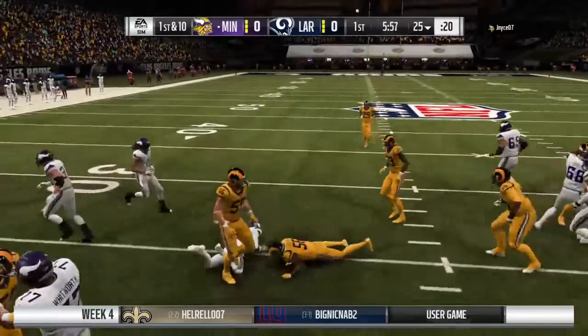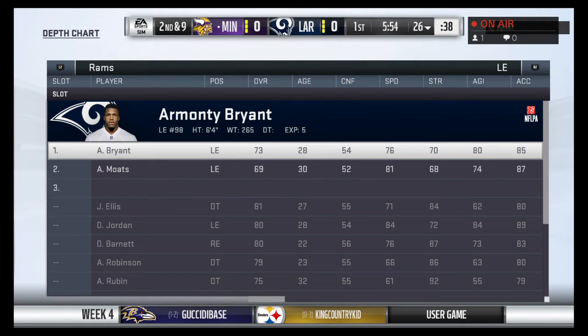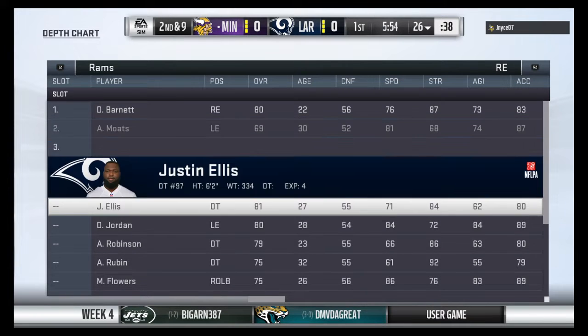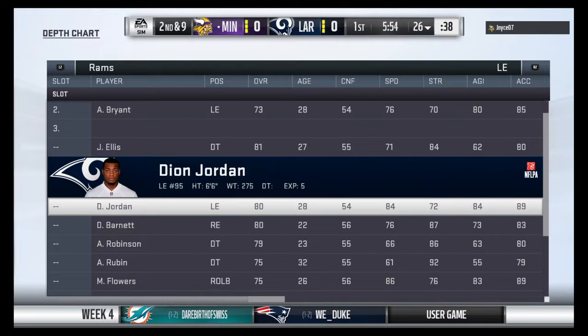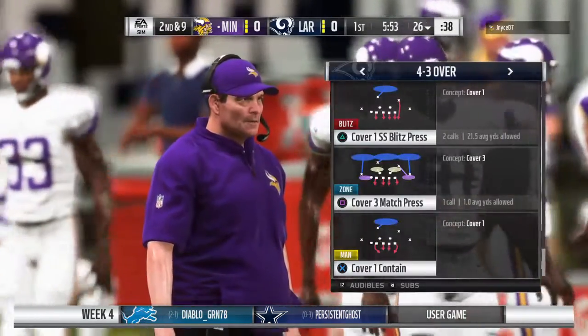They'll run for the first time with Johnson, and he'll get this one up to the 26. Just a yard on the first down carry, so it's 2nd and 9.